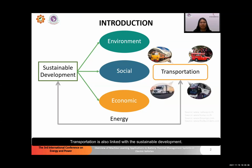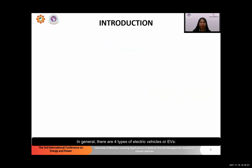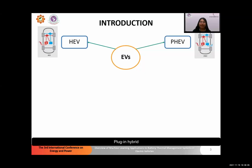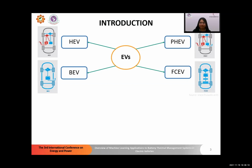Transportation is also linked with sustainable development. Currently, transportation mainly consumes energy from fossil fuels and is one of the largest air pollution sources. To protect our environment, reducing the use of fossil fuels in transportation may play a key role. In general, there are 4 types of electric vehicles, or EVs: hybrid, plug-in hybrid, battery, and fuel cell EVs.